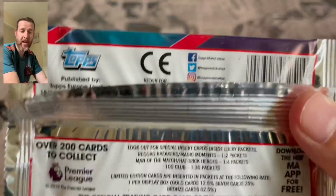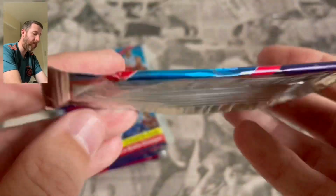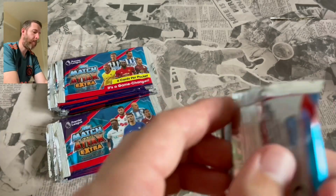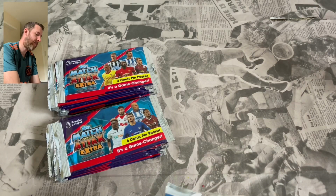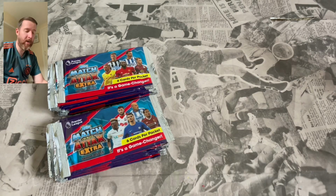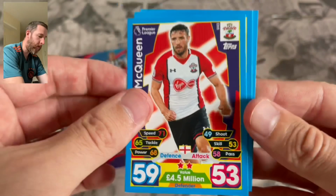Again, I've not seen them in hand before. I've bought these looking for a Phil Foden rookie card. Not a rookie card, but it's his first Match Attax card. They're going for about £30-40, so worth a punt for £7, I thought. Obviously there are code cards, but they're not going to be worth anything, or they're not even going to work.